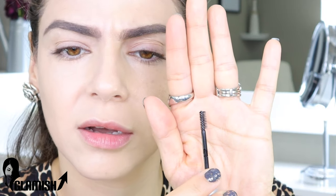So what I like about this applicator is that it actually is not just like a normal thing like this. It looks like a comb. But look, when you turn it, you see the bristles. They almost look like a little comb. And I really like that actually, because it helps comb your brows in the same direction.